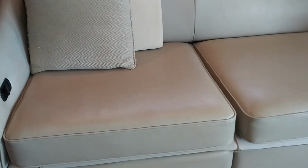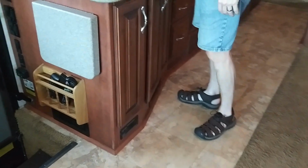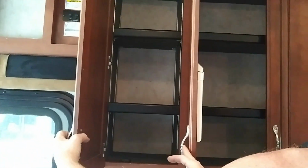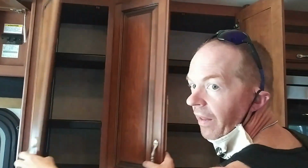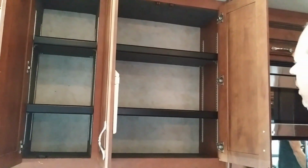It looks like it's got recliners. Yep. All right. Wow. Nice. Yeah. That took me by surprise. Oh, wait a minute. For some reason, I can pop all those open again. Okay. Camera was acting weird. Oh, weird. Nice.